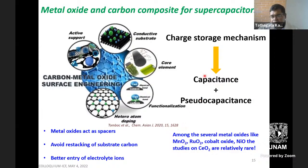Now I will explain a little bit what exactly a pseudocapacitance is. A pseudocapacitance is a kind of Faradaic reaction happening. Faradaic reaction means there is a direct transfer of electrons. When there is a direct transfer of electrons to the electrode material, or there is an electron exchange between the electrolyte and the substrate, the current increases. So that is the role of this metal oxide. It gives a pseudocapacitive enhancement in the current.